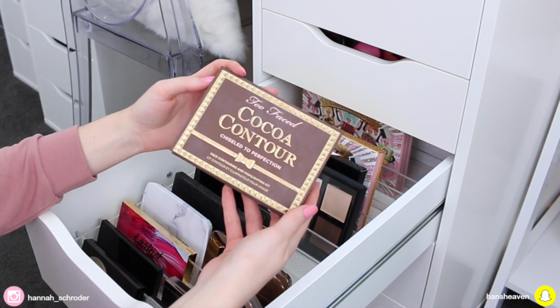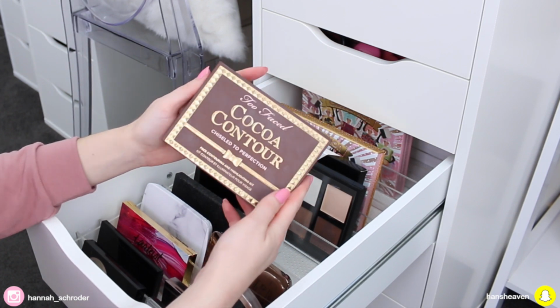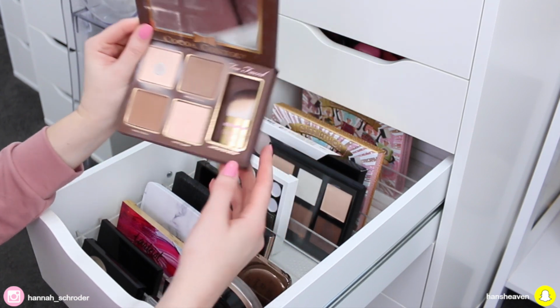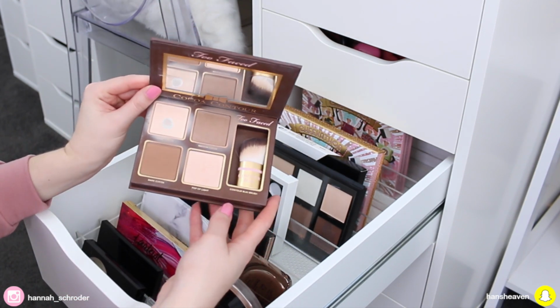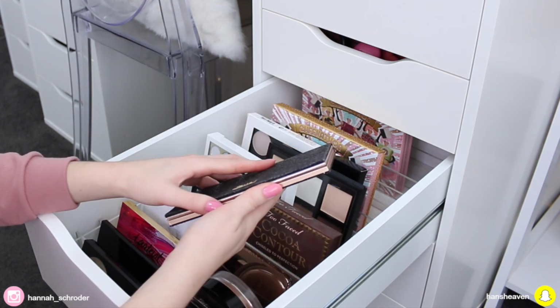Then I've got my Too Faced Cocoa Contour Palette. Now, one of my very first YouTube videos was actually reviewing this palette, and it probably needs to be thrown out. Even though I have a lot of product in it, I can see where the powders sort of have some build up on them, and that's usually a sign that your makeup's expired, but I just seem to be holding on to it. I don't know why.